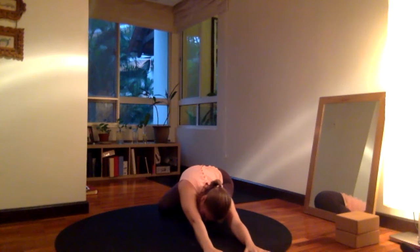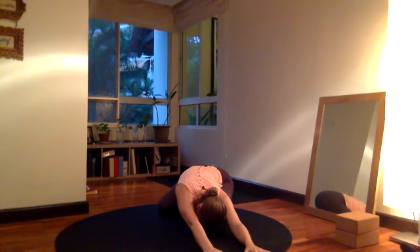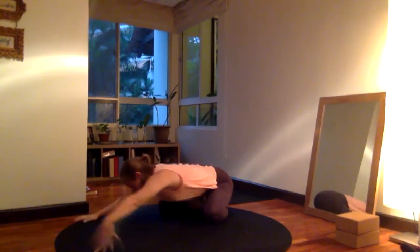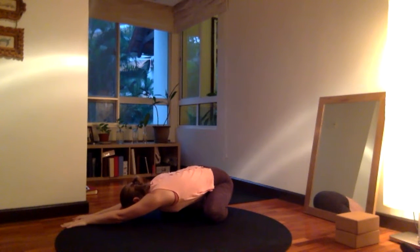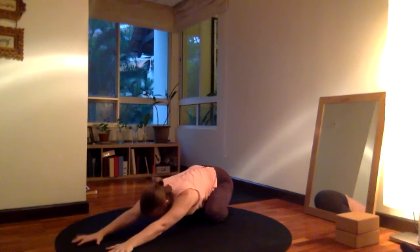And feel that right side body open and expand. And just slowly walking yourself through center, taking it over to the other side. Sinking down deep again to open up that left side body. Next inhale, coming back through center.